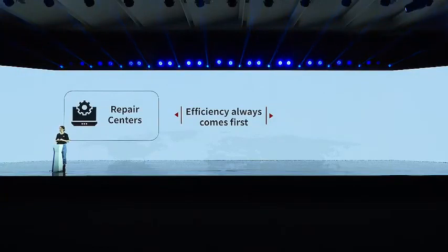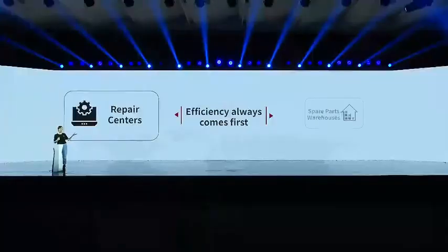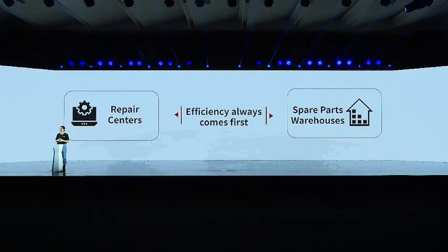Talking about physical repair, efficiency always comes first. We have set up repair centers in several countries to make sure your devices will always be in good hands. We also allocated several spare part warehouses in the United States and Europe. The storage centers guarantee the lead time of key components will be shortened to the greatest extent. We are dedicated to bringing better service.